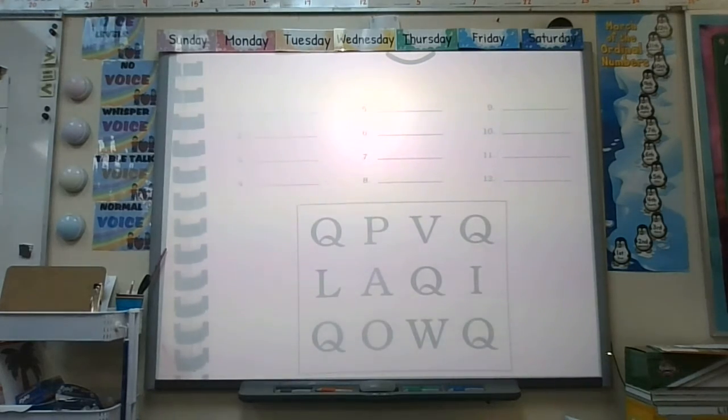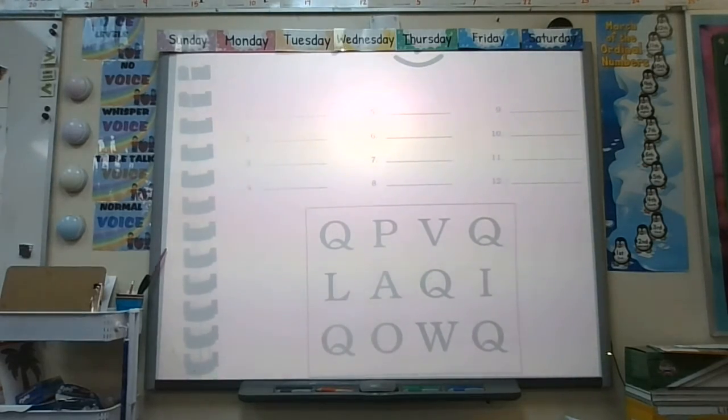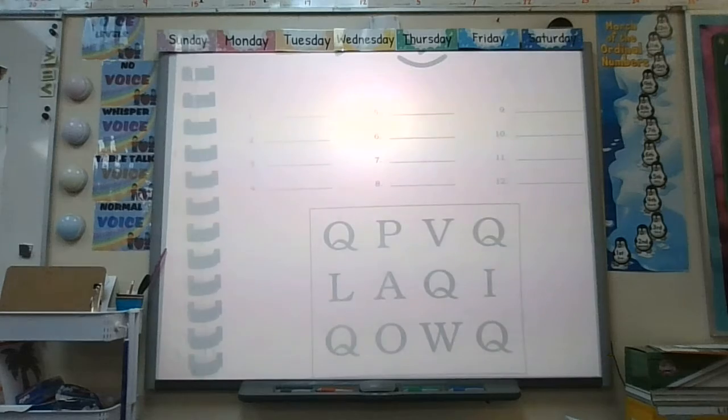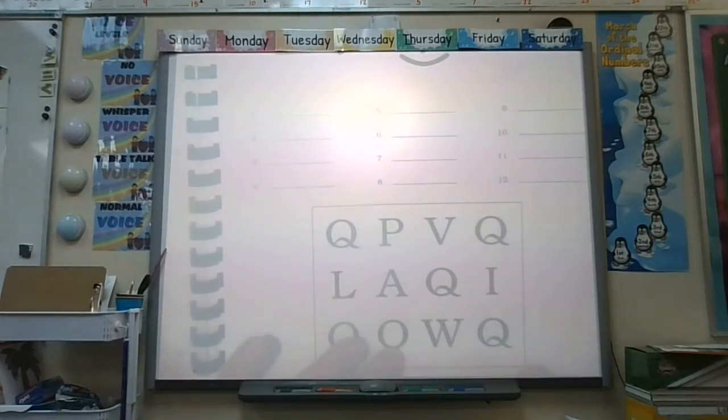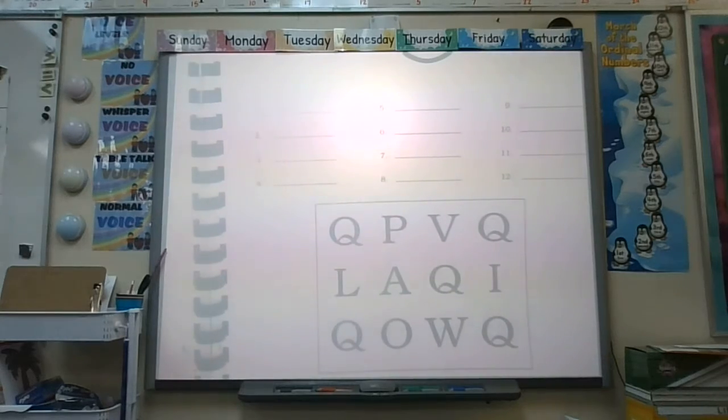I give you the sound. And then you write the letter. What kind of letter? Lowercase. And what do you do if you hear the k sound? C comma K. Why do you write C comma K? Because it makes the same sound. They make the same sound.